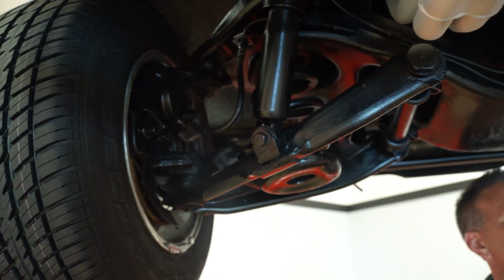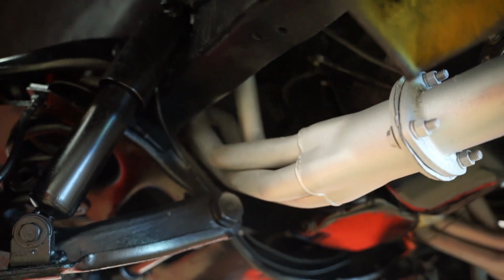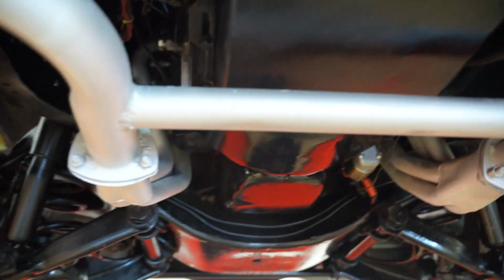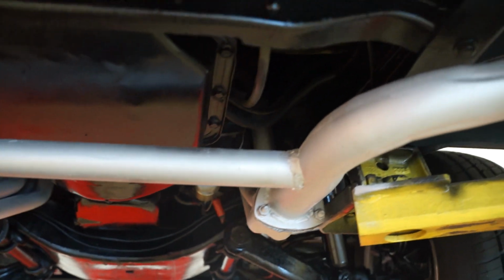Headers both sides, driver and passenger. Going to branch out into that dual exhaust we showed you earlier in the showroom, but we'll check that out throughout the presentation here. Transmission pan looks to be dry at this time.